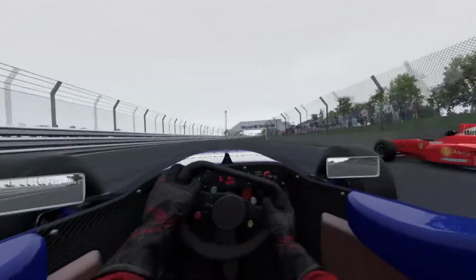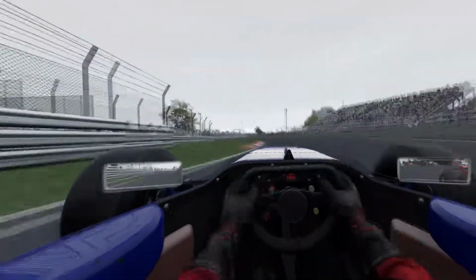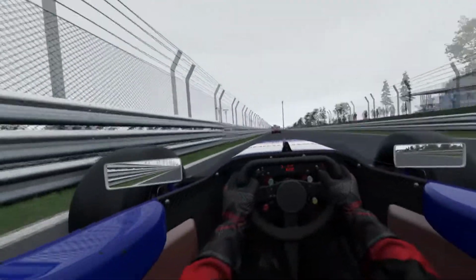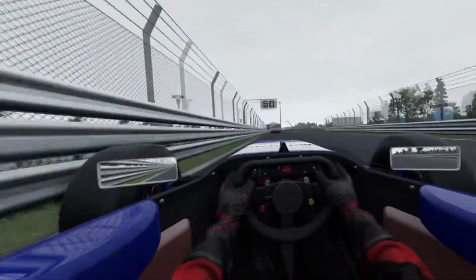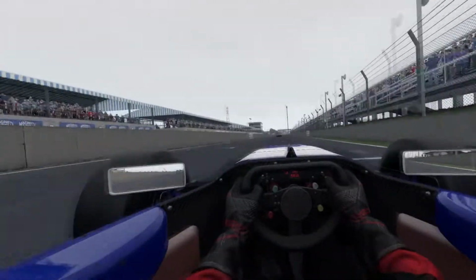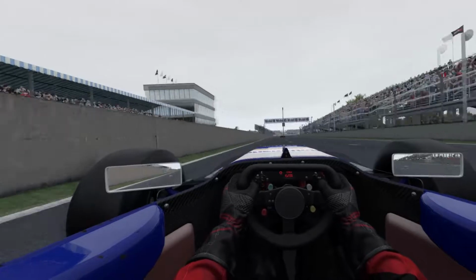And now, again, we are alongside into this right-left combination, and he, well, he doesn't yield at all, so we're the ones who have to back out of that move again. And look how much we've lost just by backing out there.